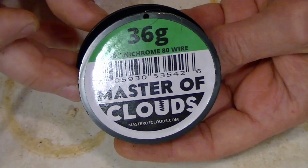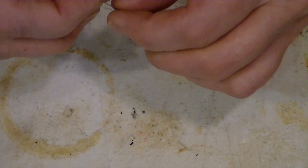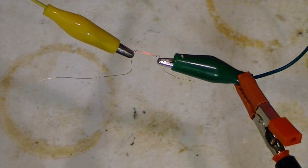This is 36 gauge nichrome wire. It is a very, very fine wire. And I think I can make a filament out of this. It's what it's for, and I think it's thin enough for the batteries. So I have a piece of wire, and I have this little tiny drill bit here. I'm gonna wrap it around this drill bit. There we go, that's pretty good glow. Not burning out, but glowing.